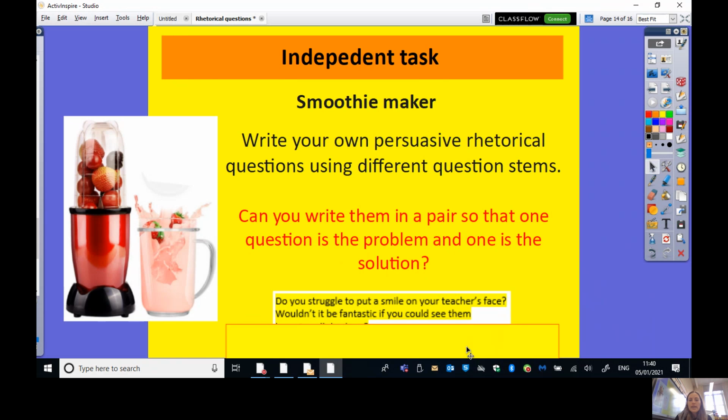So let's have a look at the example here. Do you struggle to put a smile on your teacher's face? Okay, it's a rhetorical question showing me the problem, struggling to put a smile. And then straight after that, we have another rhetorical question saying, wouldn't it be fantastic if you could see them beaming all day long? So if you're feeling confident, can you match up some rhetorical questions that identify a problem and then some rhetorical questions that identify the solution? Please take photos and upload them onto Seesaw so that we can read all of your creative, persuasive rhetorical questions.